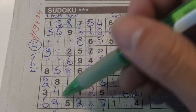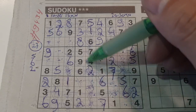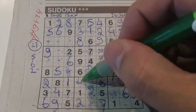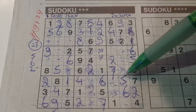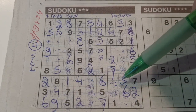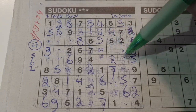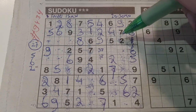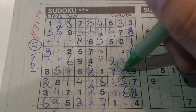Well, 4 in the last row, 4 in the row above. So in that row, the only 2 places left for the 4 should be here or there. We have 4 in this column, no 4 there, 4 should be there. 3 and a 9. Oh, but the 4, 2, 4, 4.